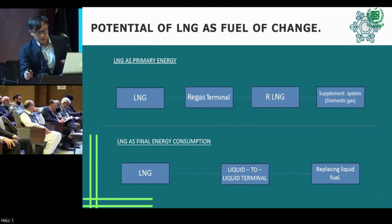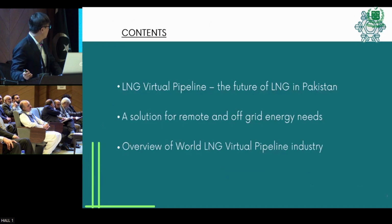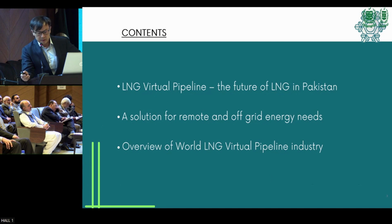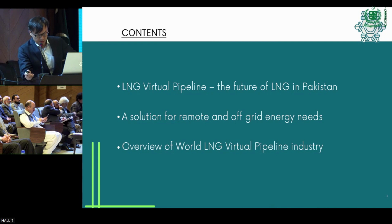So, we can also distribute LNG as a product, like LPG. And this is where I think the mainland Chinese had the most success. I will explain a bit more in detail. The LNG virtual pipeline, or we can call it truck LNG, or retail LNG, can be a very good complement to the pipeline gas sector. As primary energy, gas is used to generate power, or as a feedstock to make fertilizer. But when LNG is used as a product, it competes with or replaces liquid fuel.